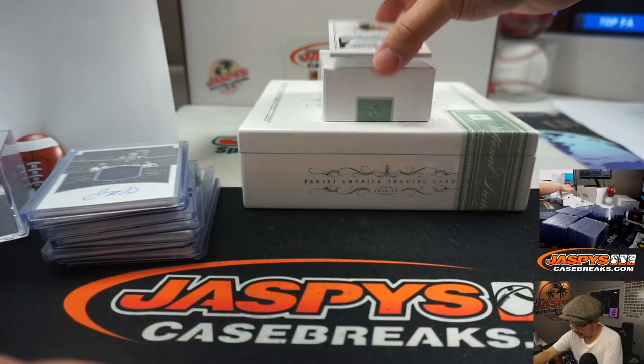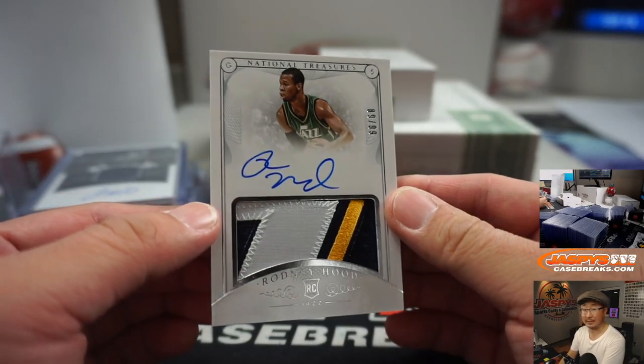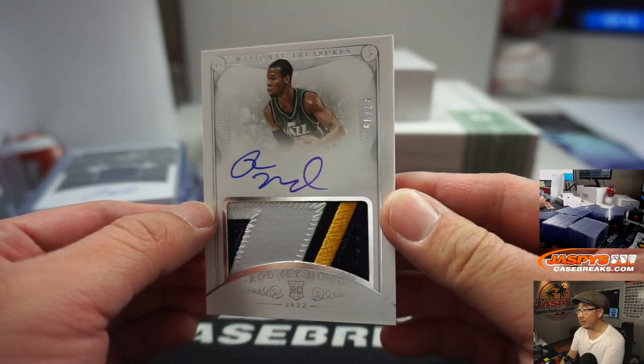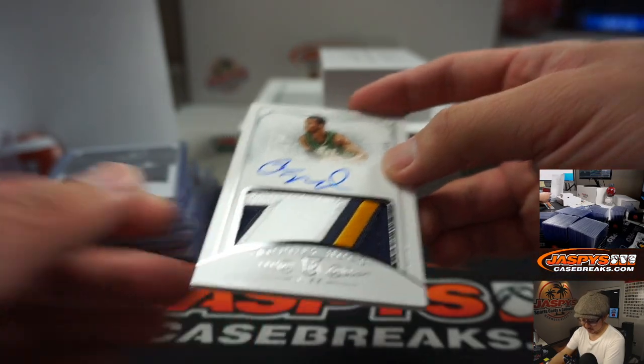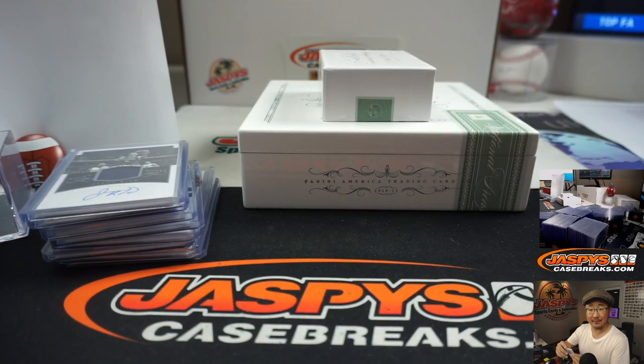And we are in the hood. It's Rodney Hood. That's an excellent patch there, too. 89 out of 99. That goes to Ken and the number nine.